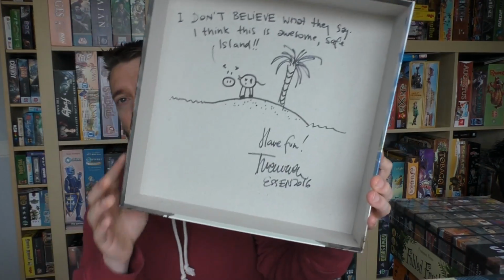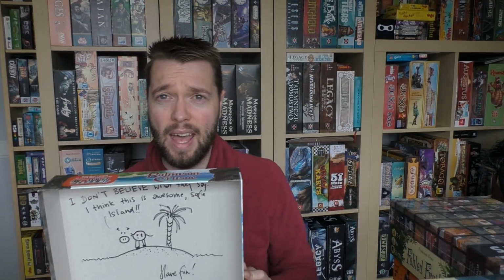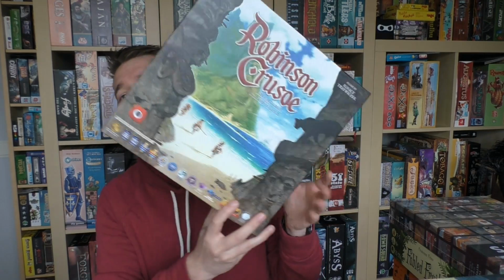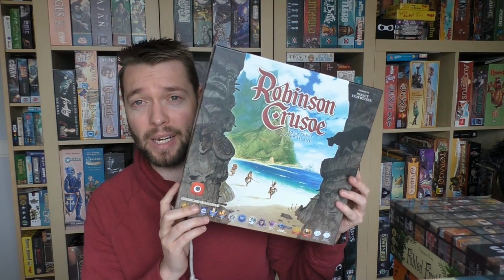And also at the Portal booth I got myself a signed copy. Look at this. This is the signature of Ignacy, of course, with his famous cow. And this is, of course, the new edition of Robinson Crusoe. This is a game that I really love.